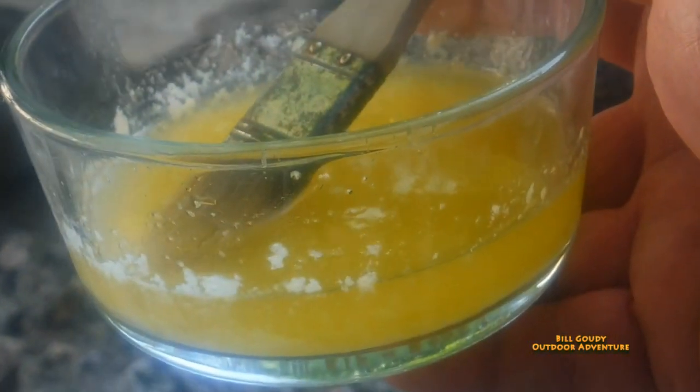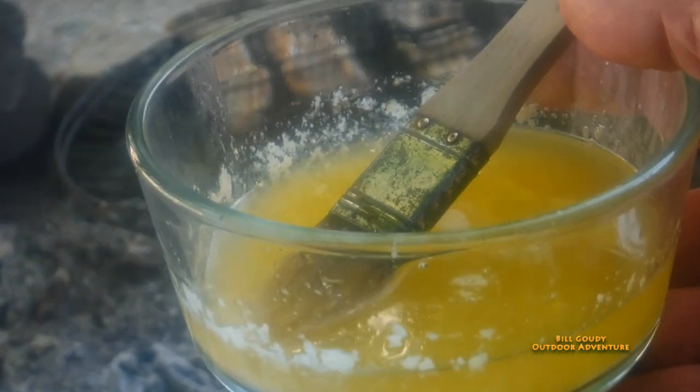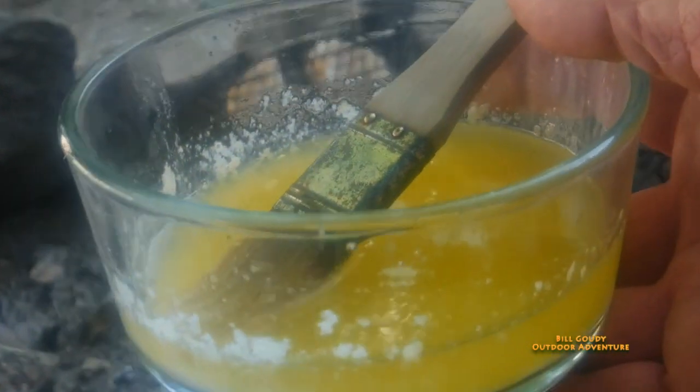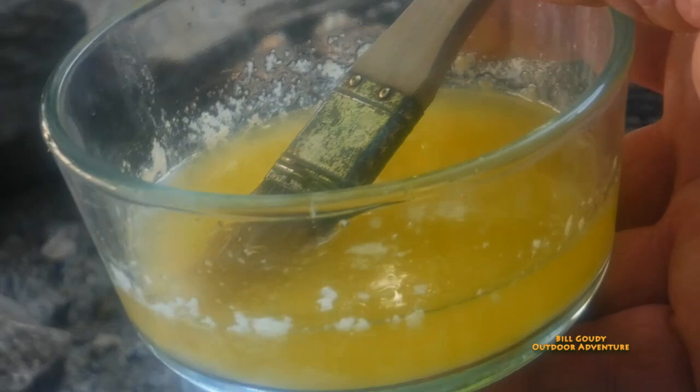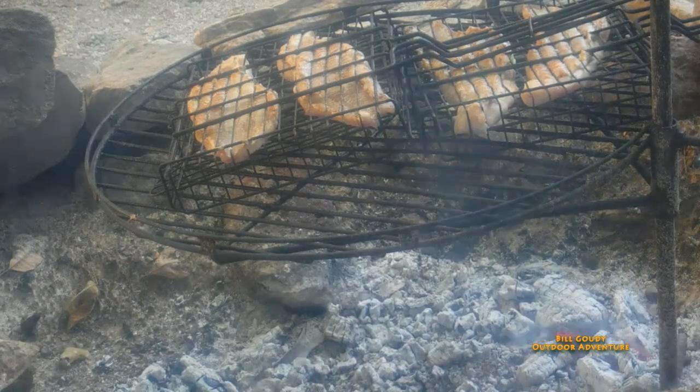In here I have one stick of butter and garlic powder. Some people would put lemon in there, and I'm not, because I don't normally lemon my freshwater fish. Now, if that was saltwater fish, I'd probably put lemon in there. But that's an option. You could use teriyaki, you could use lots of different things. I like the butter. That's salted butter with garlic.